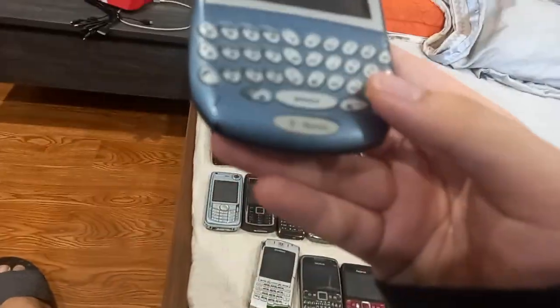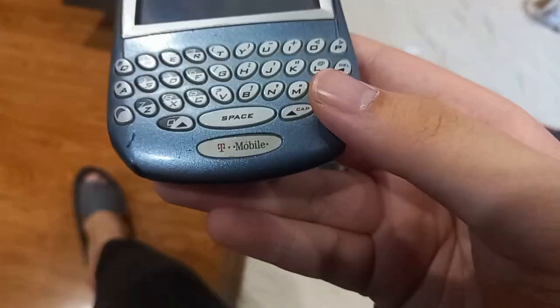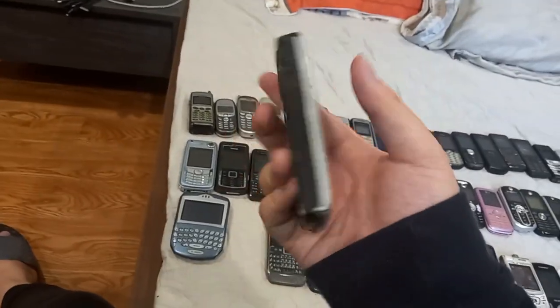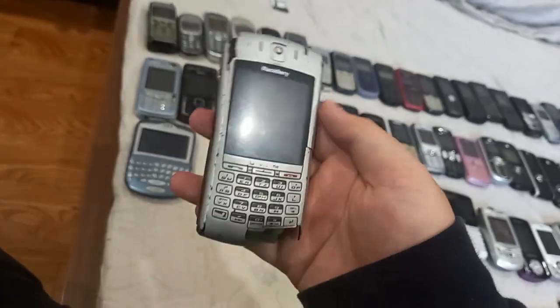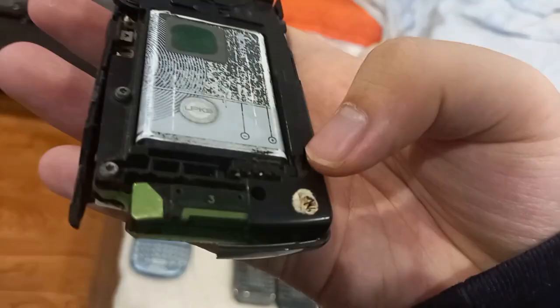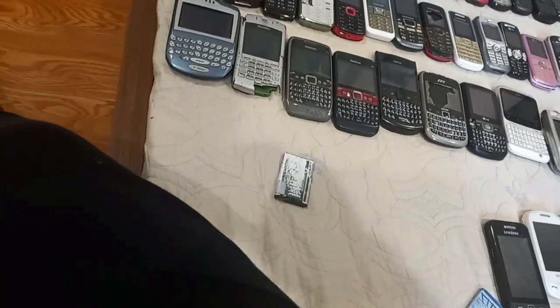BlackBerry 7290 is on T-Mobile, as you can see there. This one's a brick. BlackBerry 7100V is in very terrible condition. It's on Vodafone. It doesn't always work. Sometimes when I try to turn it on, it will just say app error, but sometimes it will just boot up normally. I don't have a BlackBerry battery that works with this one, so for the most part, I will use the BL5C battery. But yeah, I'm not going to wait for that to turn on.